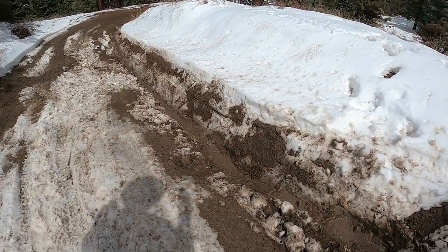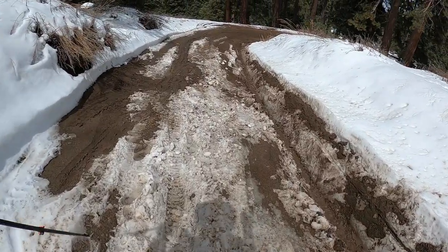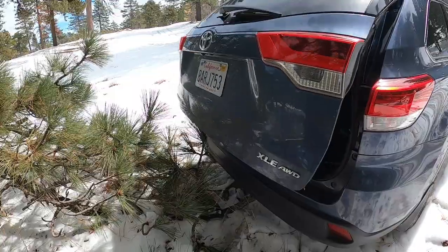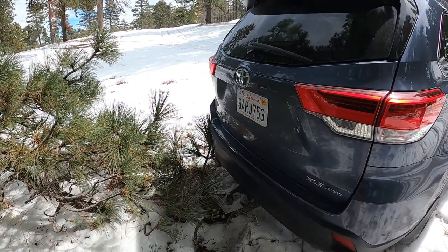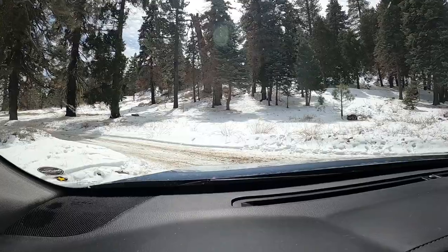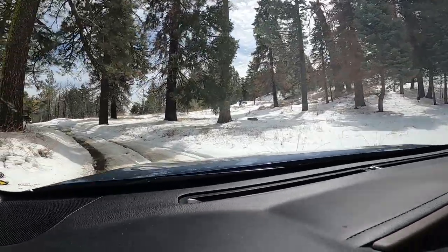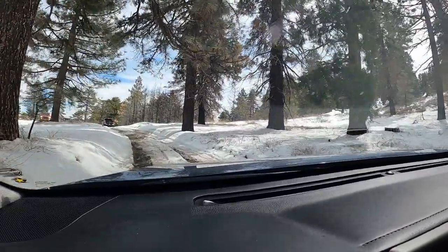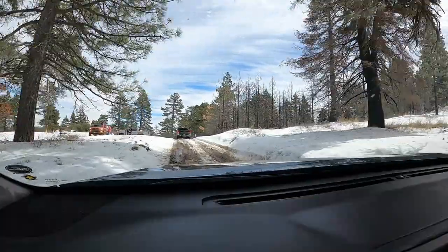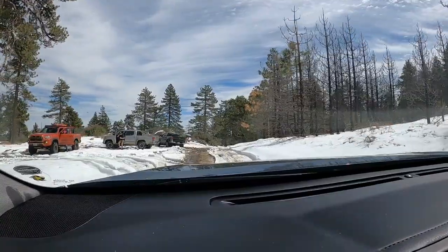This is why I really didn't want to come up here. Somebody slid down to this ditch. If I had gone down into this thing, I'd still be here. Oh, I found somebody to pull me out. Yeah, a little slippy slidey out here. It is a soupy mess. Glad I had four-wheel drive, but there's four guys that pulled me out. One behind, three in front.